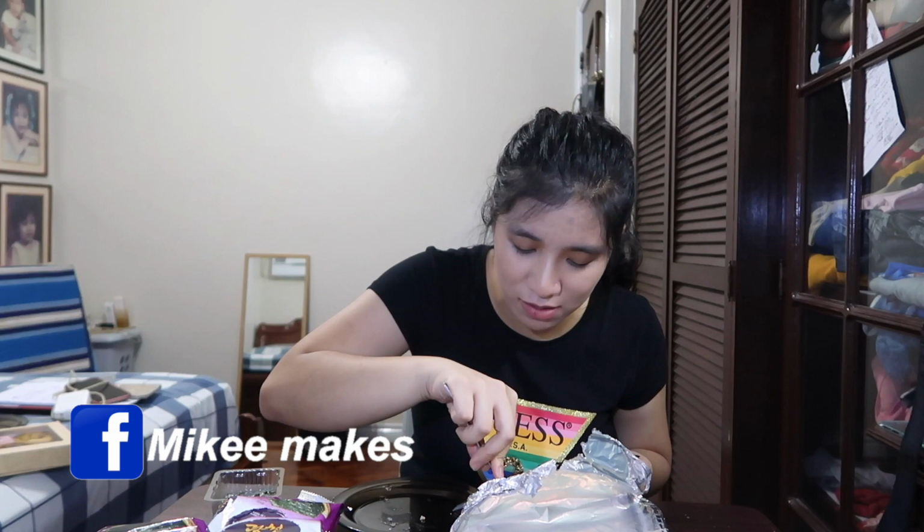I'm a rice person, I'm a sushi person. Ang ganda ng division niya ng rice and ng toppings kasi saktong-sakto lang. Ang ganda. Galing. If I don't stop eating, I won't share any for my family.